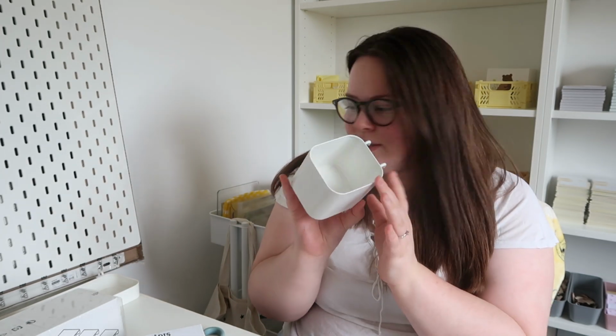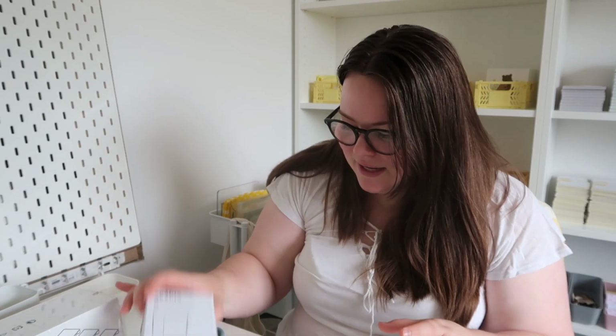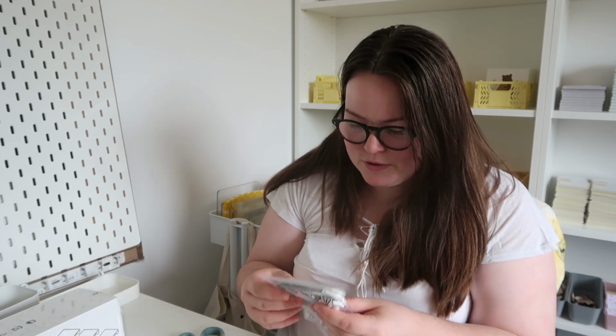All of this is going to be related to helping me pack orders. Everything's going to be handy for that, hopefully. I then got a little pen pot thingy. This would just, again, be pretty handy for putting the usual pens in. I have got a battery warning now as well, so I'm gonna have to speed up.